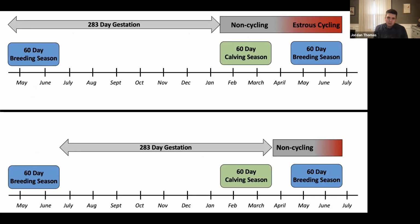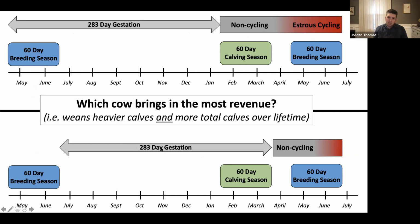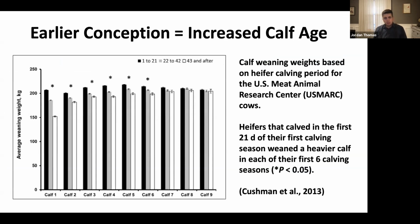Let's think through another financial question in terms of the fundamental economics of the farm or ranch. That later conceiving animal versus the earlier conceiving animal. Well, which cow brings in the most revenue? Which cow weans a heavier calf? It's pretty obvious that the earlier conceiving female weans a heavier calf this year, but she also weans more total pounds of calf moving forward because of several things, but because of that multi-year effect.